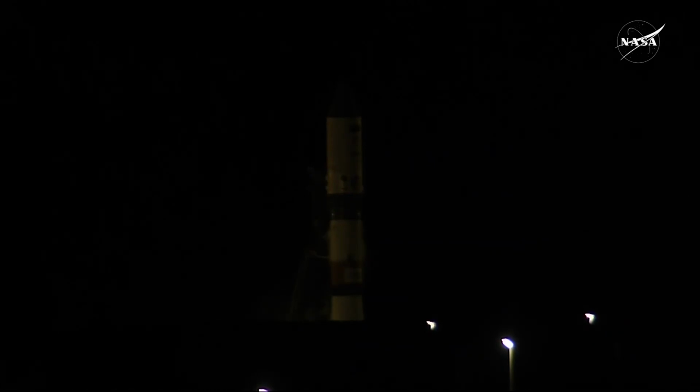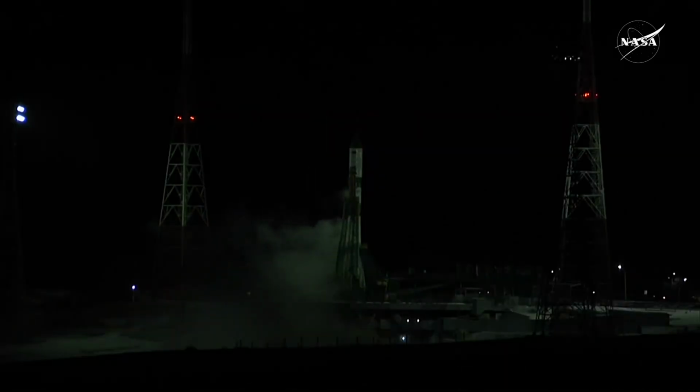And about a minute and 15 seconds later, the ground propellant feed will be terminated, with the vehicle fully fueled with a replenishment of the fuel it needs to head uphill. That ground propellant feed will then be terminated. The Soyuz booster will go on internal power. Auto sequencing will begin at about the T-minus 1 minute mark.